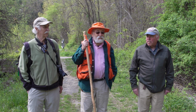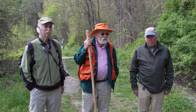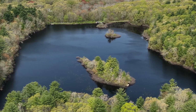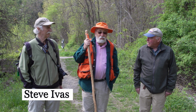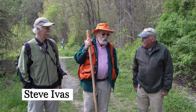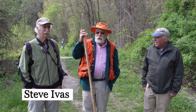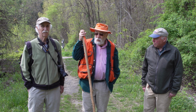With us today is Steve Ivis, a naturalist and wetland scientist, to talk about the Weir River watershed. Good morning. I'm happy to be here. Thank you very much for the invitation, Sky and Bob. We're here standing at the old dike for Triphema Pond.